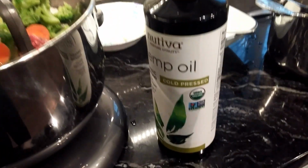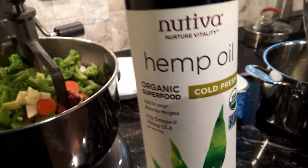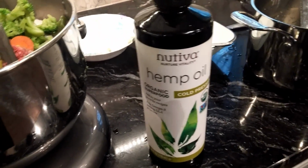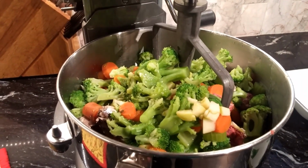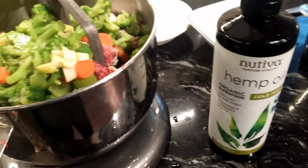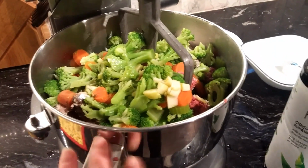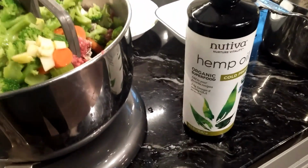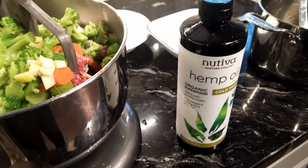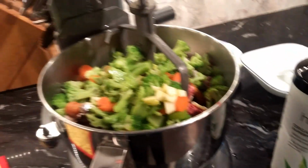I also need to mention that I use hemp oil when I feed them beef. It helps balance out the fats because beef is low in polyunsaturated fats. So I want to make sure I get all the essential fatty acids for them. So when I feed them beef, I add hemp oil. There's other oils that you can use. I just happen to like hemp oil for it. That would be it. Now I just mix it up and serve.